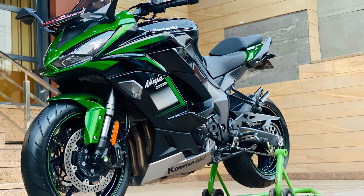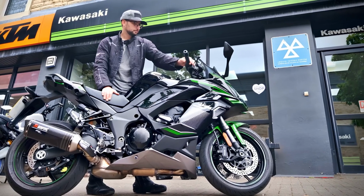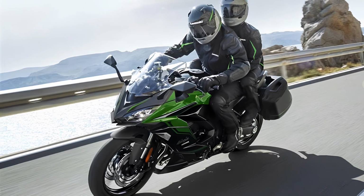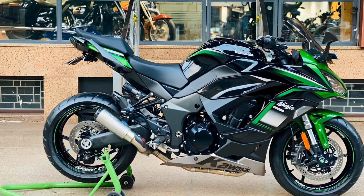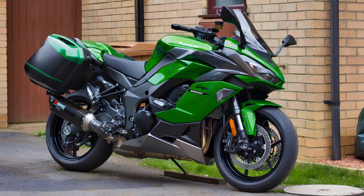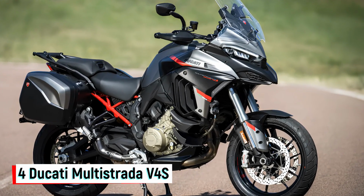Additionally, the integrated panniers offer ample storage space for luggage and essentials, making it a great companion for long-distance adventures. With its perfect combination of performance, comfort, and touring capability, the Ninja 1000 SX Performance stands out as a top contender for riders looking to travel far without compromising on speed and excitement. Number 4, Ducati Multistrada V4S.